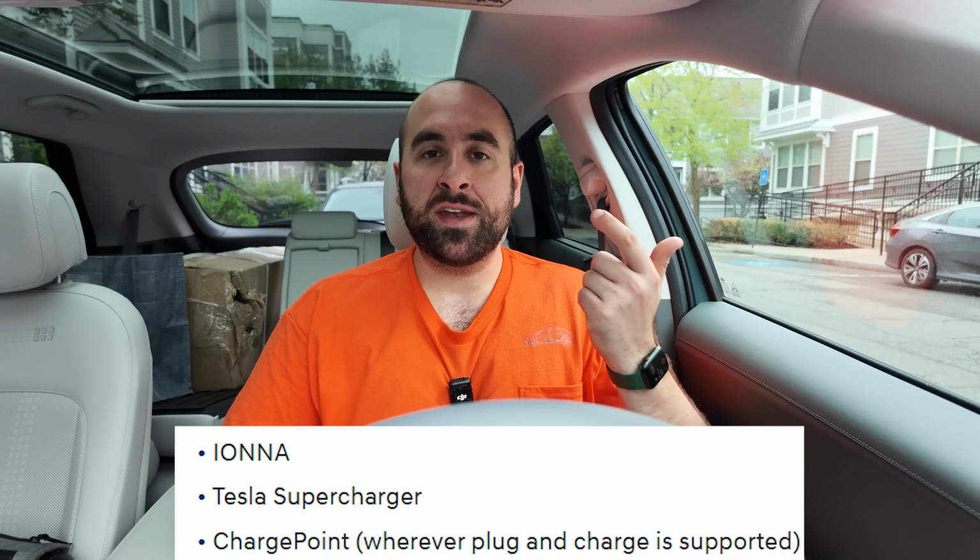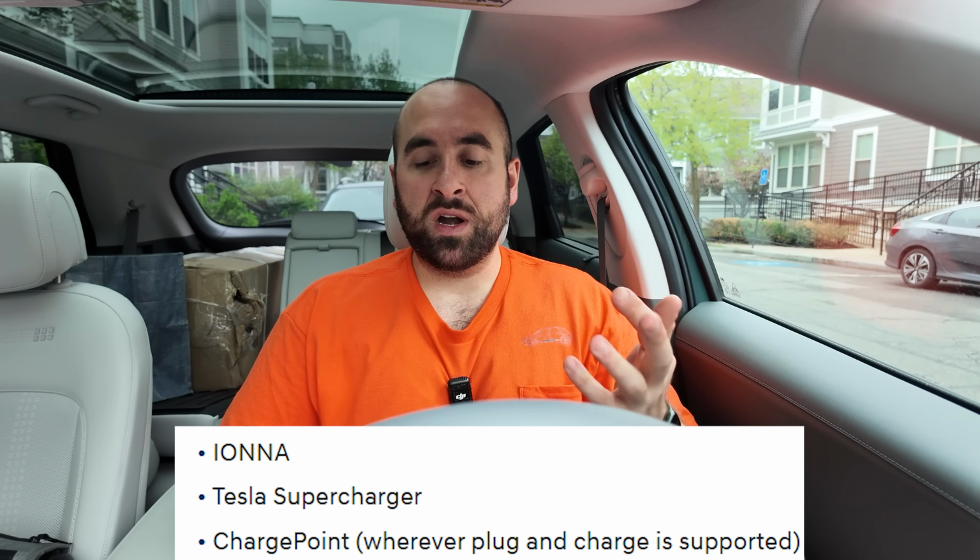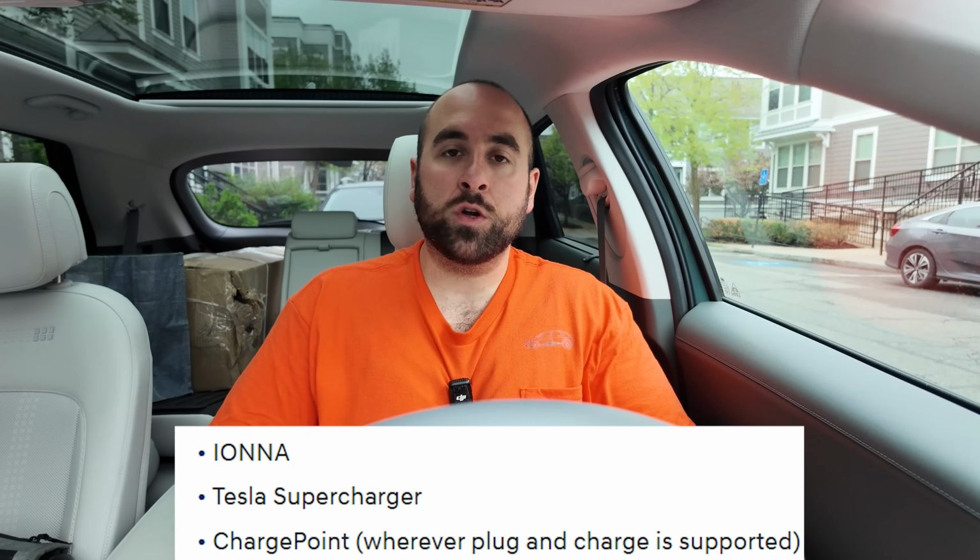The networks being supported by plug-in charge right now are Ioniq, Tesla Superchargers, and ChargePoint. They say wherever plug-in charge is supported for ChargePoint. They don't say any of the roaming operators. So it doesn't sound like plug-in charge right now is going to be a substitute for Auto Charge Plus at EVgo. So don't deactivate that in the EVgo app if you are planning to road trip soon.